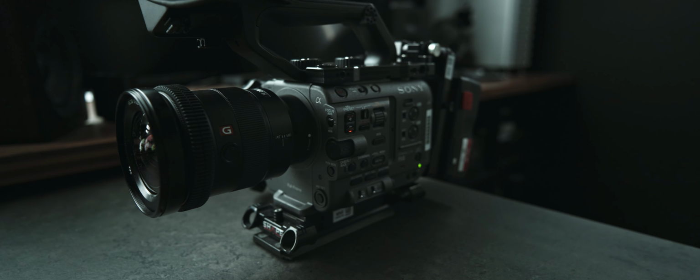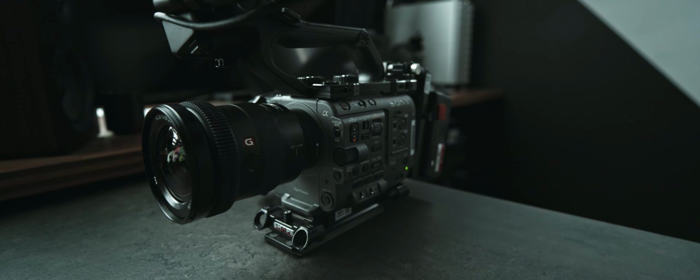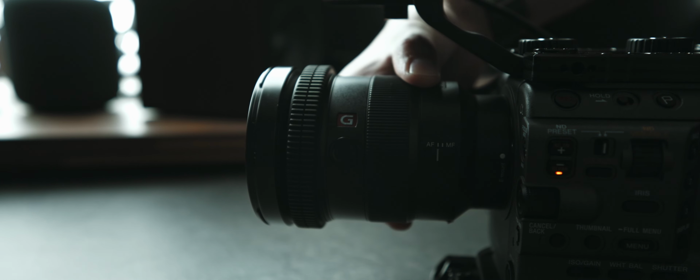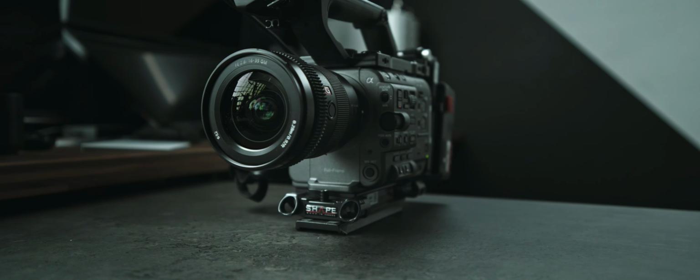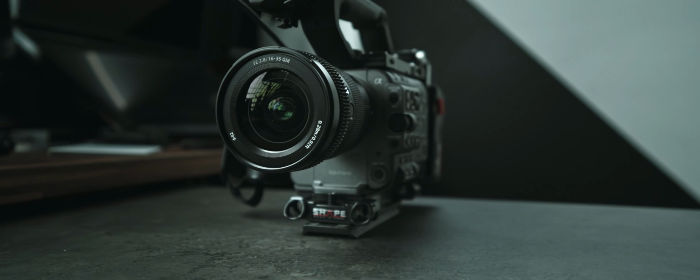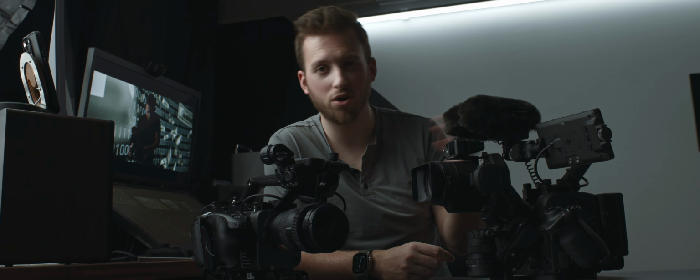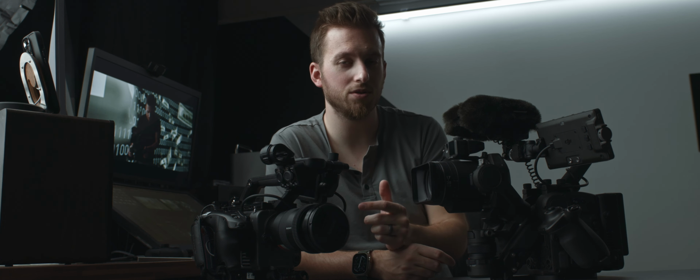Okay, so now let's talk camera comparisons. And of course, we're talking about equivalent lenses. So this is the Sony 16-35 G Master lens, which is going to cost you another $2,300. You get some batteries, and now you're talking pretty much a level playing field between these two cameras.